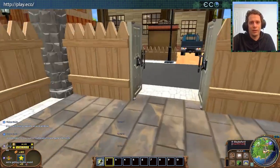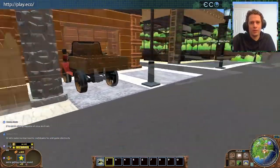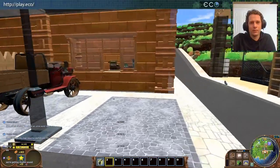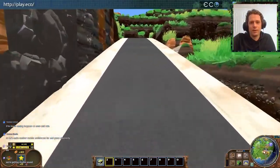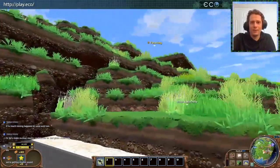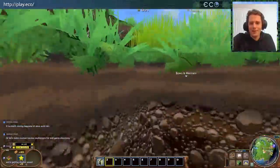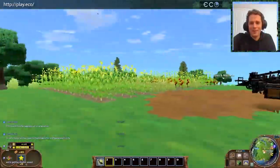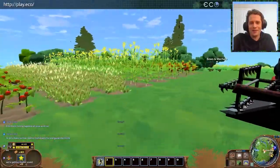I'll keep moving around, and I'll check in with chat periodically, but I'm just going to do a quick overview of everything first. So up here, we'll just keep moving, move up the nice asphalt roads, and let's see what's up here. Up here, you can see I've made a gigantic farm, probably bigger than anyone actually needs.